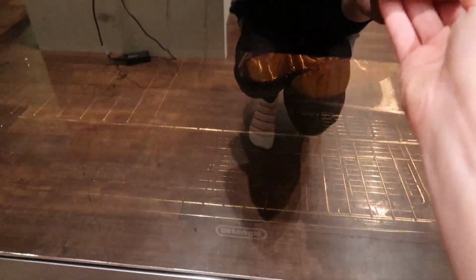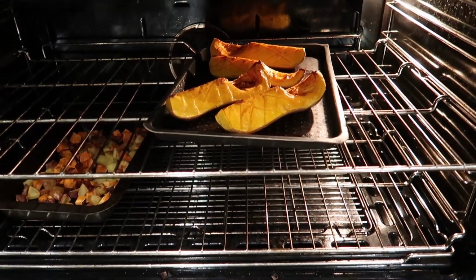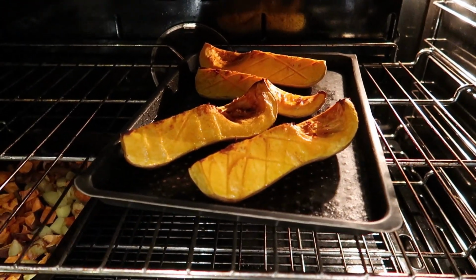Dinner time, and I've got some butternut squash roasting in the oven, which I'm having with chicken and vegetables.